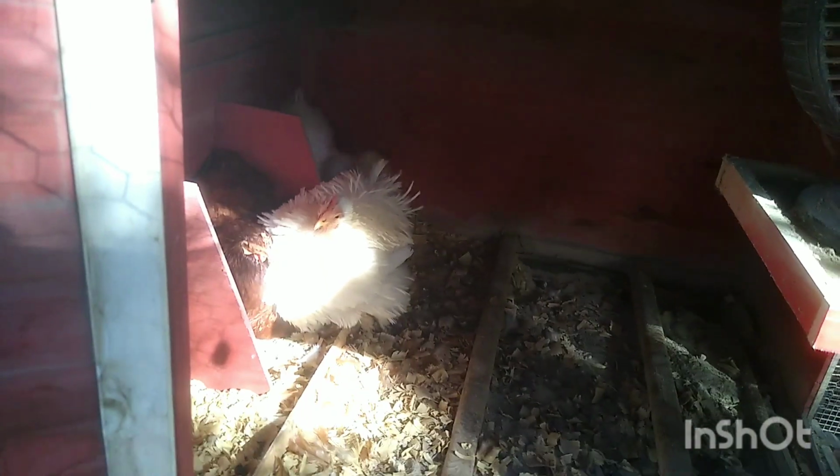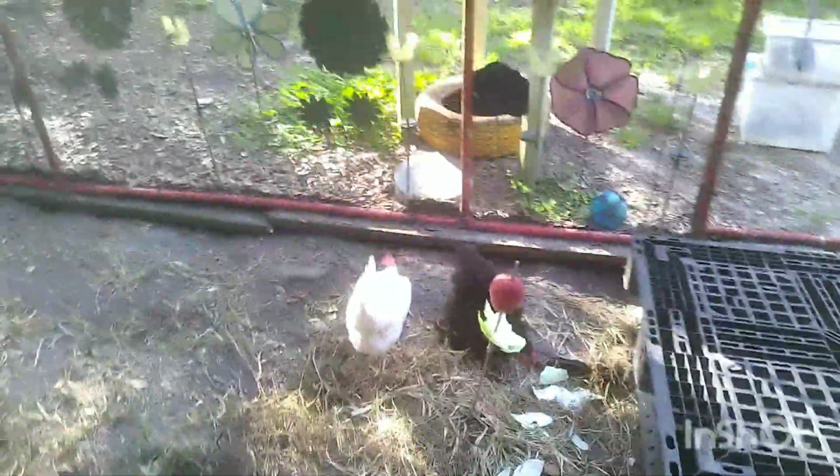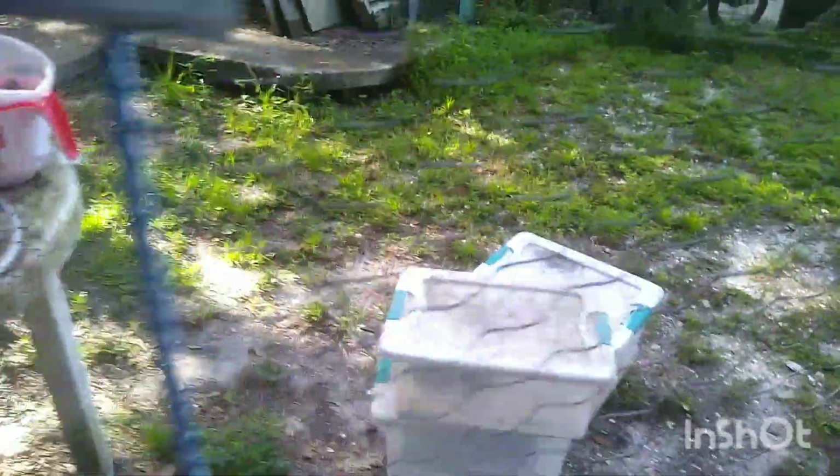So anyway, now I'm done here cleaning. Got their water, they're fed, and now I need to reset all the rat traps. Yay me!